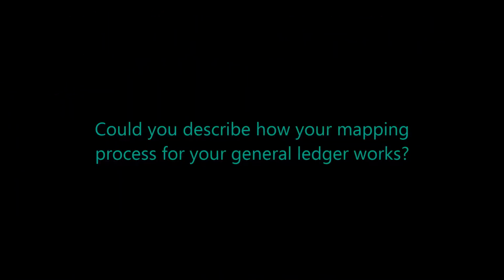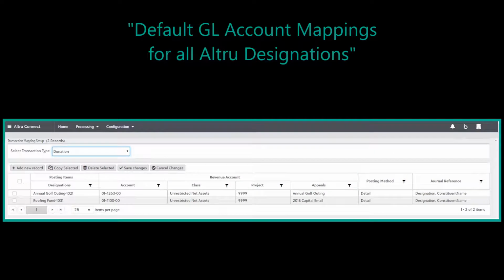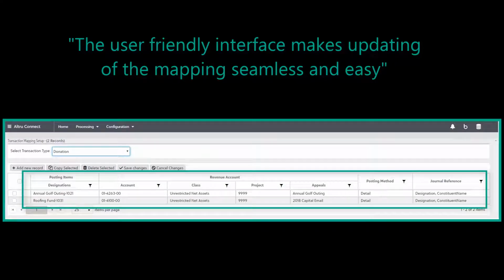Could you describe how your mapping process for your general ledger works? Each designation in Altru, we're able to give default mappings, or default account coding, I guess, for each category of transaction, and then we can adjust those defaults as needed for specific designations, so that when they come over to Financial Edge, they're already where they belong.